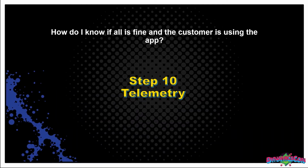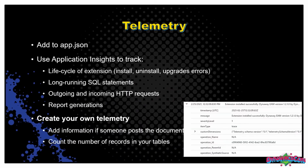And step 10, which is telemetry. So how do we know if someone is still using our app, and if everything is okay? And I must say telemetry is a great functionality. You can add your application insights key to app.json, and you can use it for all your apps. You can track the whole life cycle of the extension: install, uninstall, upgrades, and so on. Also, we can track how long the SQL statements are running, if they are long running. You can also check if there are any outgoing and incoming HTTP requests, and if someone generates a report.